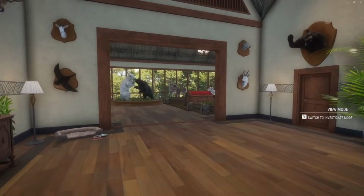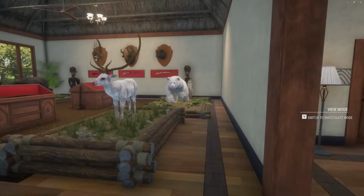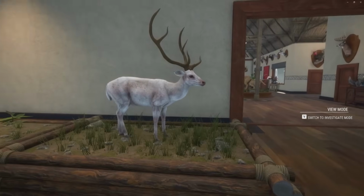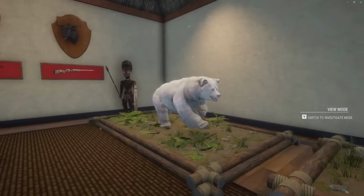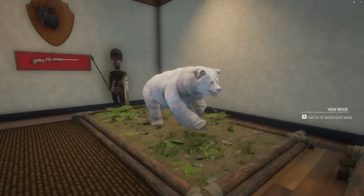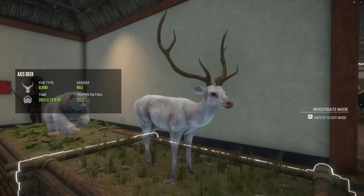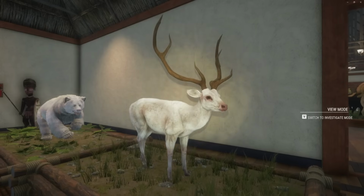So we're gonna put our super rare in here. Take a look at this. There he is right there. Our 222 rare, super rare diamond albino axis buck. We got him next to this rare albino grizzly as well. But this is a super rare. All right. So there he is right there.